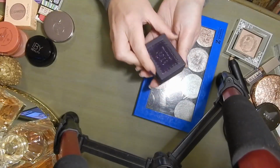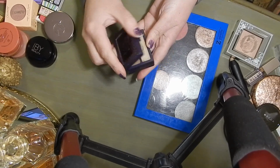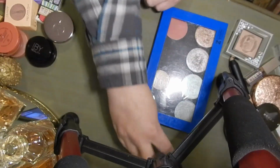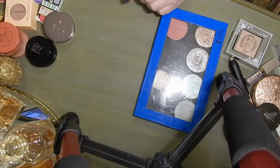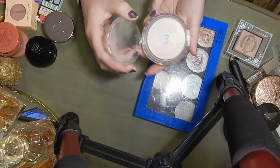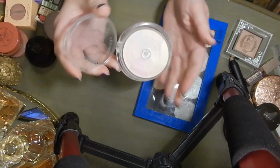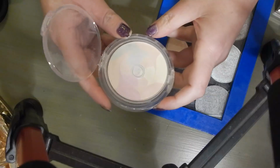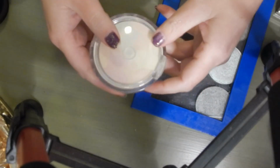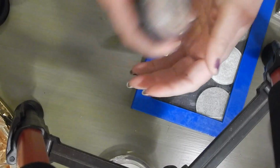So let's go with the odds and ends. I have an Urban Decay brow thing. I will keep that. And the other little odds and ends, I have a Physicians Formula color corrector powder. I use it all the time, so I'll keep this. I've clearly hit pan. I've gone through these lots of times.